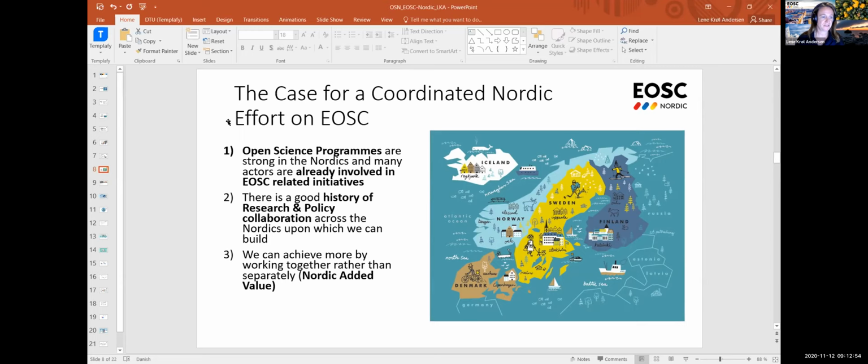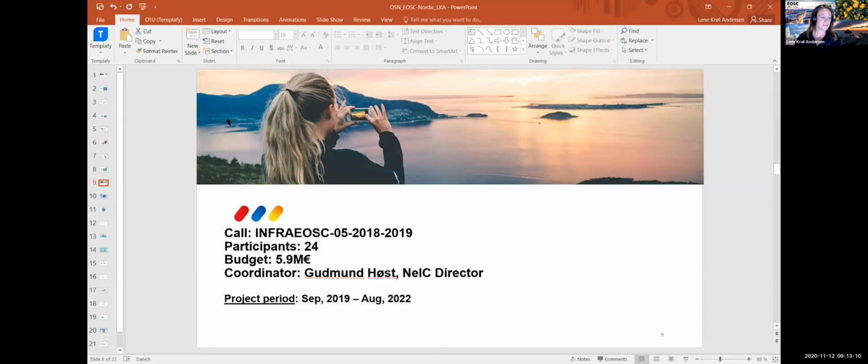And we have a so-called saying that the Nordic added value is that we can work together and create stronger results than on our own. EOSC Nordic is, as I said, one of the four implementation projects in Europe, and it has a budget of 6 million euro. We are 24 partners across 10 countries.